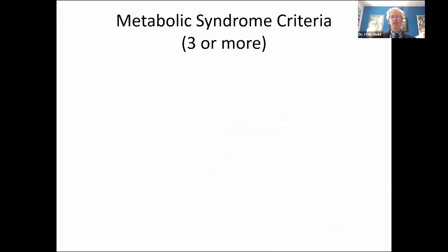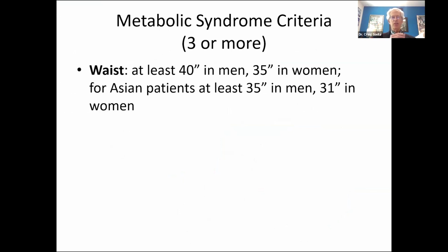And with the metabolic syndrome, it takes 3 or more of the following criteria. Waist size, at least 40 inches in men and 35 inches in women. And it was the not too distant past where it was shown with Asian patients, like our patient, to look at numbers different than the other ethnic groups. And that would be at least 35 inches waist circumference in men, 31 inches in women. So that would be one of the criteria for metabolic syndrome.